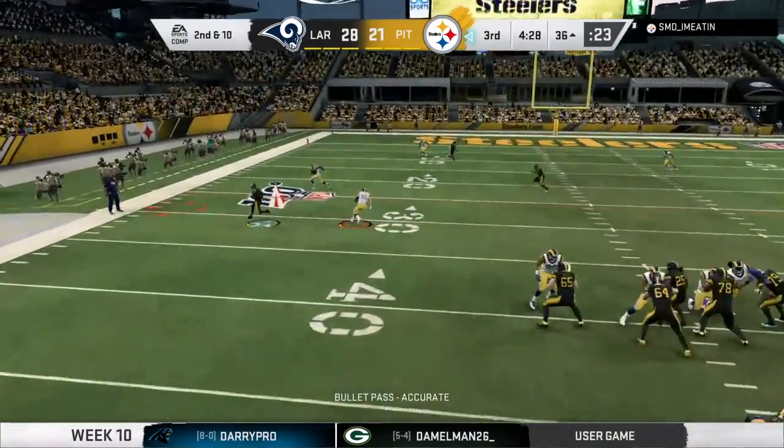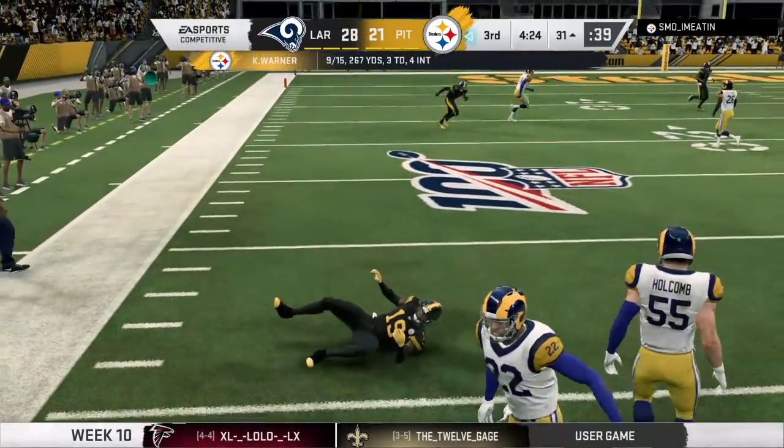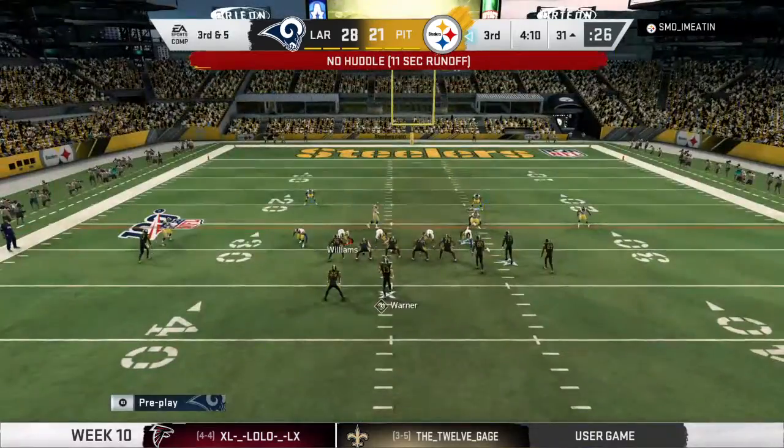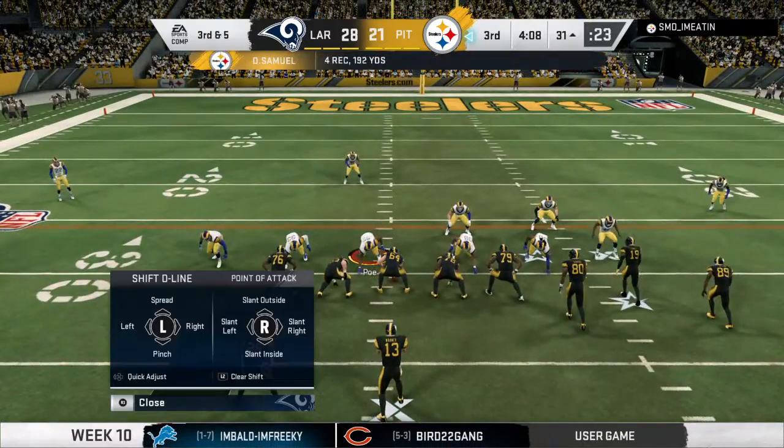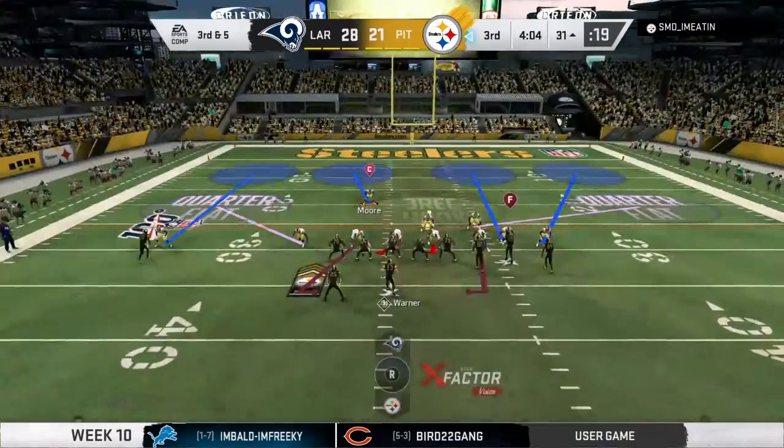Warner. That's going to be caught by Samuel. That catch good for 5. It's 3rd down. The last play on the completion got them half of what they needed. Now here's a tough 3rd and 5.